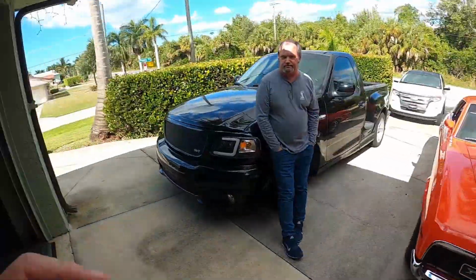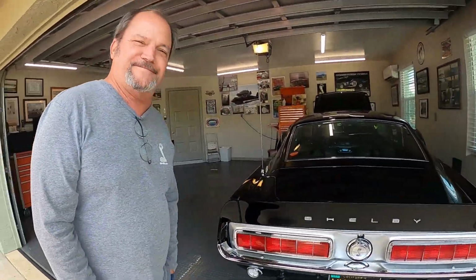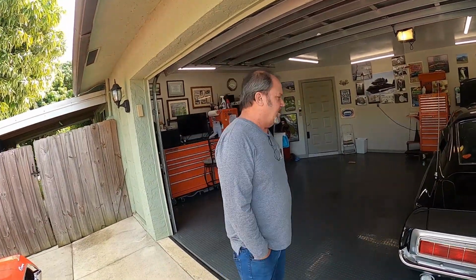So it's black, it's made by Ford, and we came to see this SVT Lightning truck. No, actually we didn't come to see the Lightning truck. What did we come to see? I think you're after the old Shelby. So tell me about the Shelby.